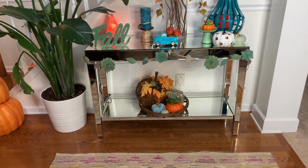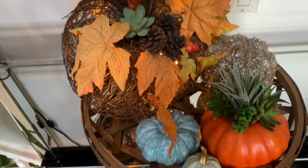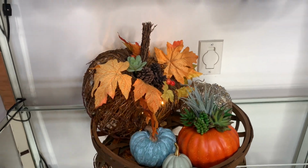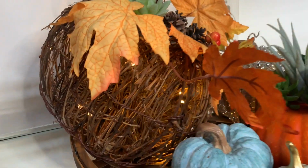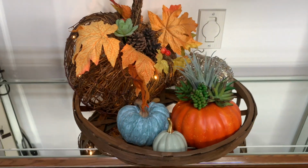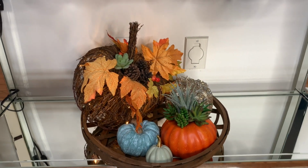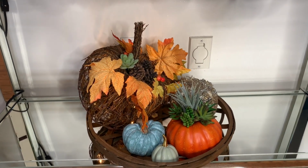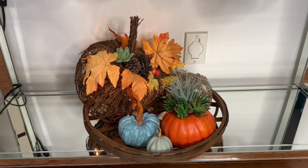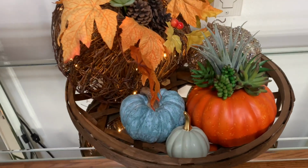So over here, all the way in the very bottom, I have this tobacco basket. And then I have this glittery pumpkin that has super cute fairy lights inside. And I actually showed you guys this pumpkin in my fall haul video. So if you haven't watched it, go watch it after this video. And then I have a variety of different pumpkins. I just like to mix different types of pumpkins into my decorating.